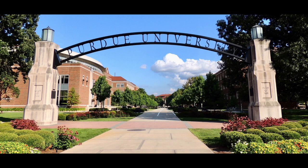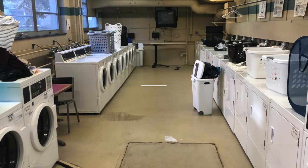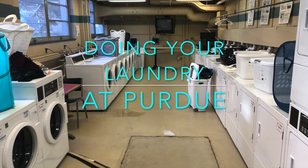At Purdue, we want your transition from high school to be as seamless as possible, and one thing we don't want to get in your way is the daunting task of doing your own laundry. So here's a demonstration on how to do your own laundry in Purdue residence halls.